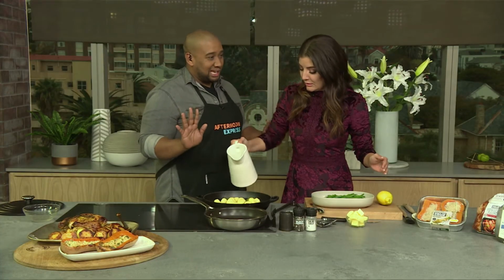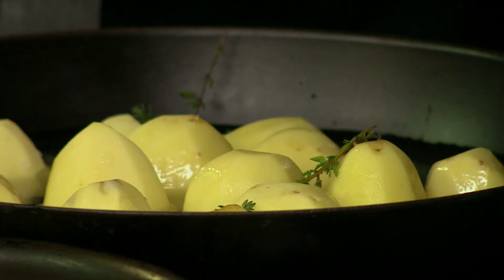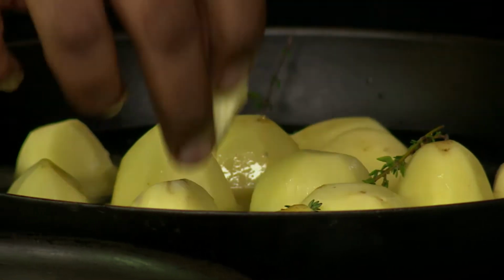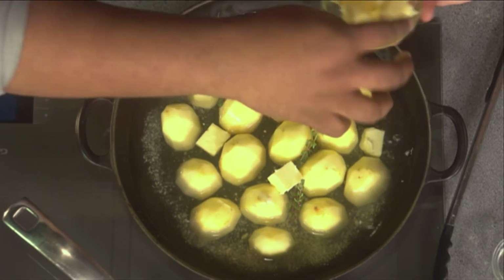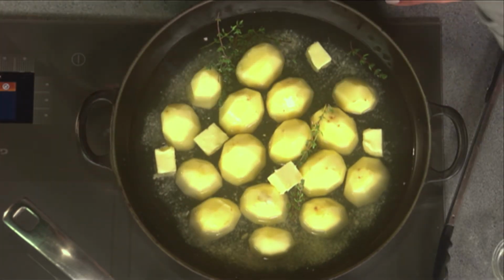So, because we talk about decadence, the decadence has to come from somewhere. Yes. And it comes from butter. Of course. So the butter goes in now. The idea is that as it cooks slowly, it starts reducing. First we put the heat on, of course. You need heat. It's not going to just magically happen.